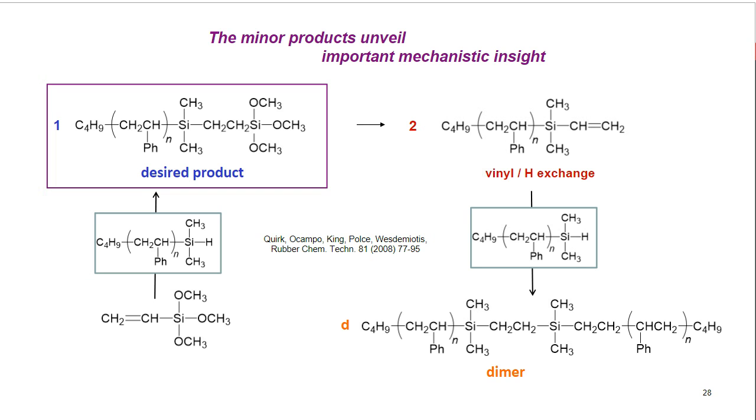Now remember, we made the desired product by addition of a silane to a reagent that contains a double bond. Byproduct 2 also contains a double bond. So now the silane can also add to this byproduct, and that explains the formation of the dimeric product. So identification of the minor products formed during this reaction allows us to derive important mechanistic insight about what happened during this reaction.